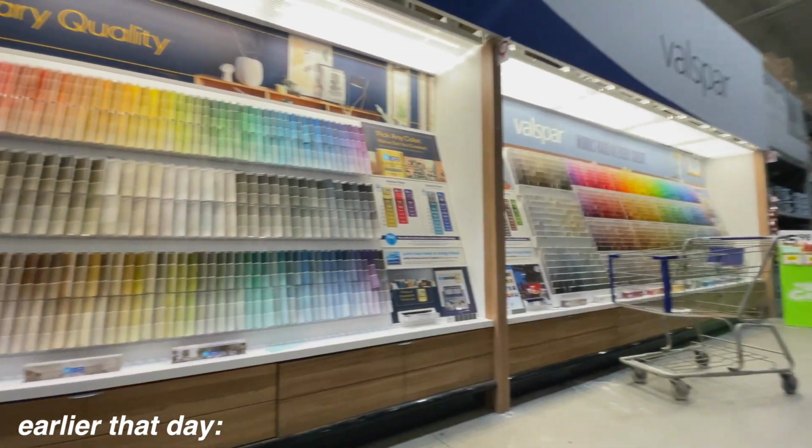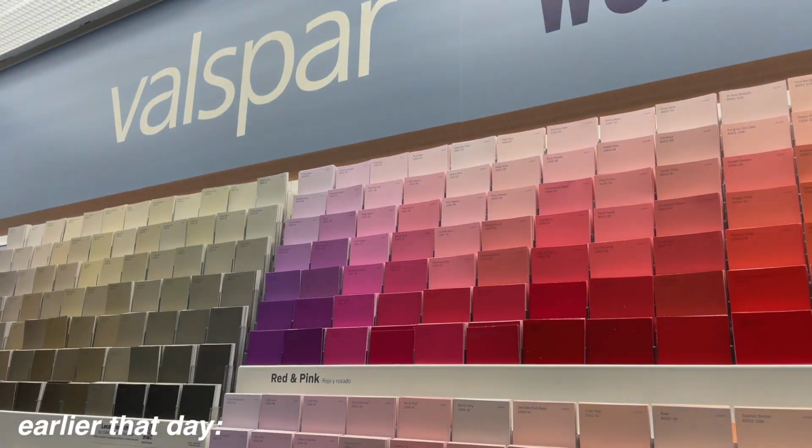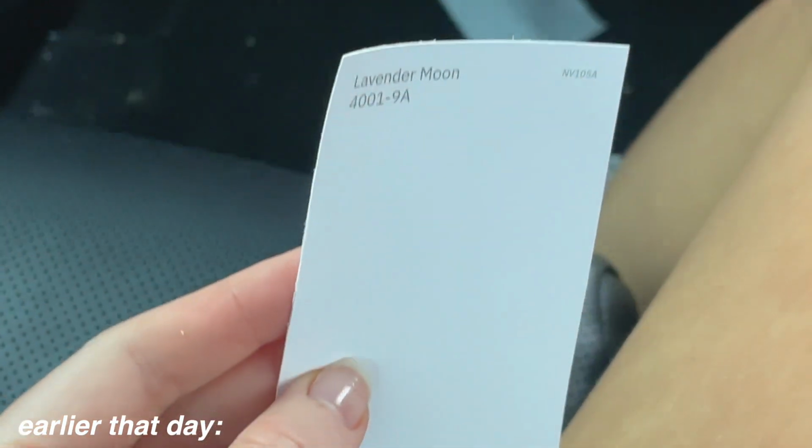So earlier, my parents and I went to Lowe's and we picked out a color that I loved. I was going for a super light shade of pink, almost white, but pink. Painting day is tomorrow. I don't know if you can tell, but right now it's a super light blue gray. I've never really liked it.